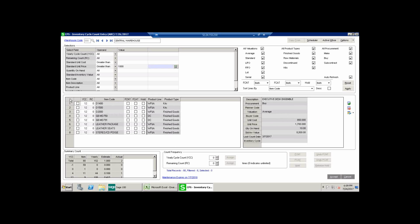The update's very simple. You just hit the corner, and it's going to highlight all of the items, and then you can head down to the count frequency here and assign a number. In this case, I'm going to click through, and I'm just going to assign these 12, basically once a month. I can also do this line item by line item, or just manually select a single line item and assign a value that way. Very important, you can import any of these items into Excel or export them out to Excel.